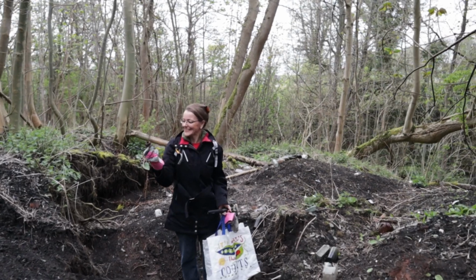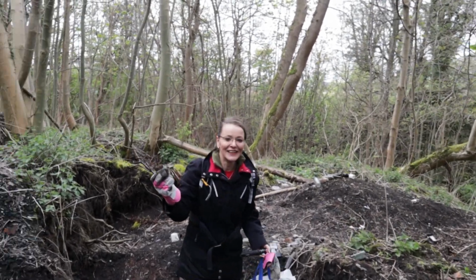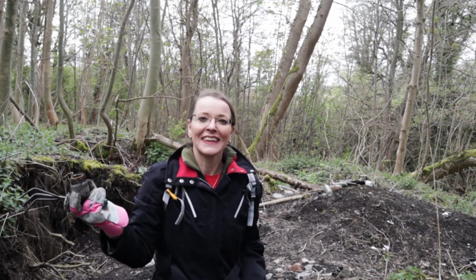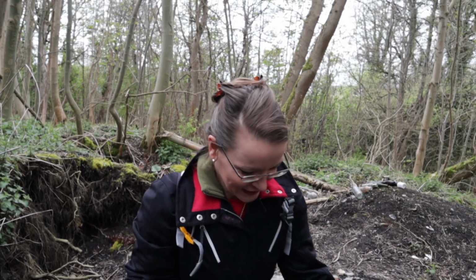Nicole's found something as well now. Now I might be a wee bit wobbly because I'm having to check where I'm putting my feet. It's quite soft ground here. There have been diggers in. Okay, hand out. Okay, hang on.